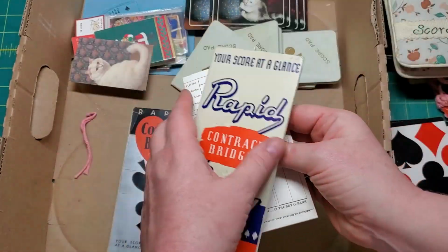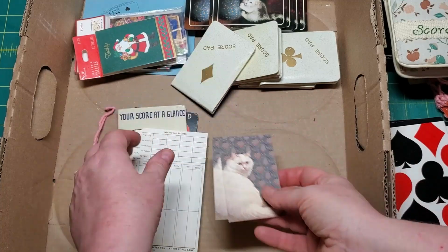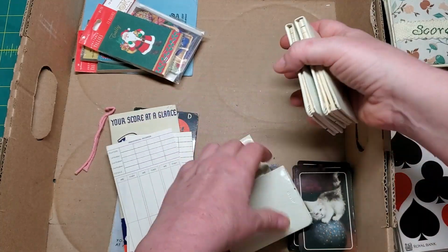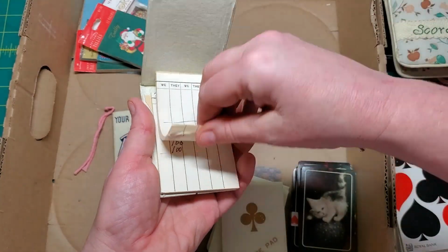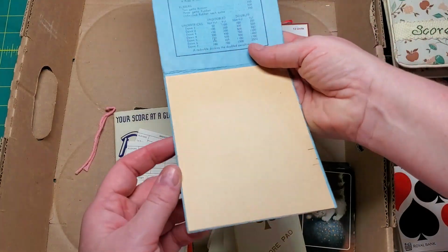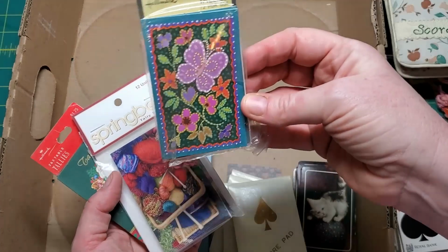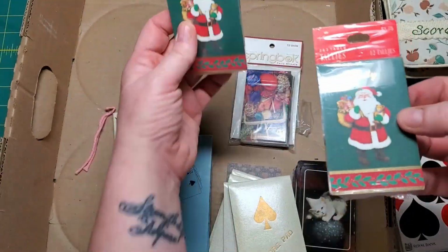Bridge tally. And then, oh, this is from the Royal Bank. Here's some more of those cat ones. There's 2 decks of cards with cats. These score pads, I think there's these 4 of these little books. And what's this? Oh, it's just the outside of a pad. These are tally sheets. This one has a butterfly. This one has knitting yarn. Isn't that cute? This one is Christmas. I've got 2 of those.